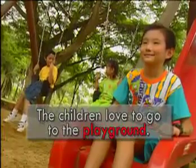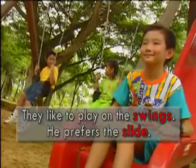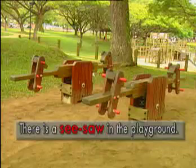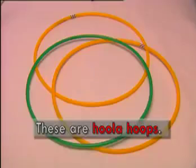The children love to go to the playground. They like to play on the swings. He prefers the slide. There is a seesaw in the playground. Some children are making sandcastles. These are hula hoops.